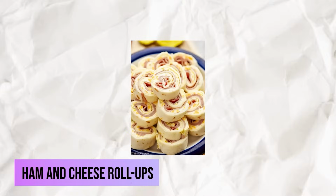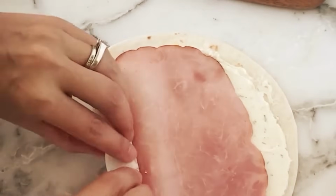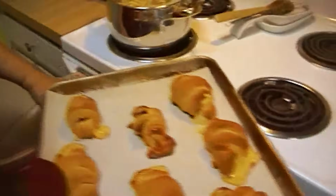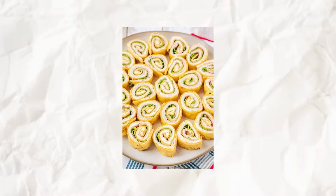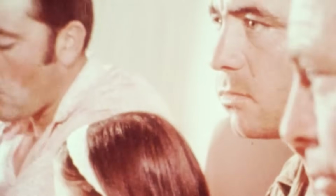Ham and cheese roll-ups offered a simple, no-fuss solution to lunchtime or snack needs during the mid-century years. These roll-ups combined thin slices of ham and cheese wrapped inside soft bread or tortillas, providing a quick and satisfying bite without the need for heating or cooking. The appeal lay in their portability and ease of assembly, making them ideal for packed lunches or impromptu snacks. Kids and adults alike enjoyed these nostalgic treats for their familiar flavors and straightforward construction.